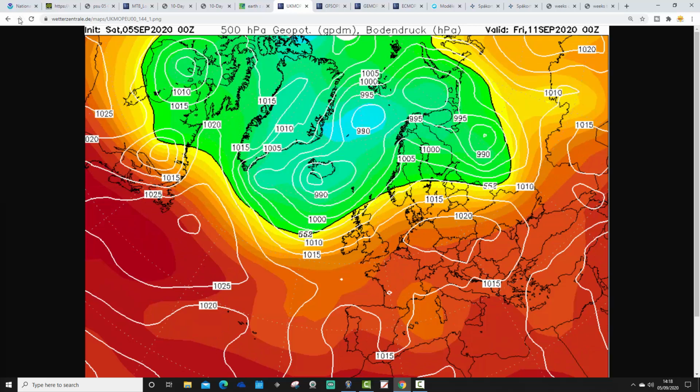Not until around Friday. This is Friday the 11th, as far as we go with the UK Met. It's not until Friday that we begin to see the high pressure starting to weaken, with lower pressure developing to the northwest of Scotland. And so, yeah, by the time you get through to Friday, signs begin to go a little bit more unsettled. That trend probably continues through next weekend.